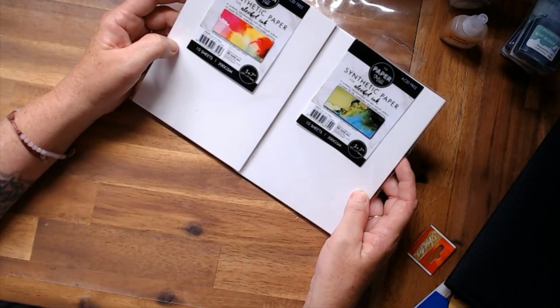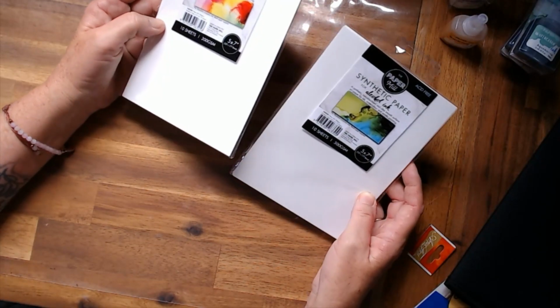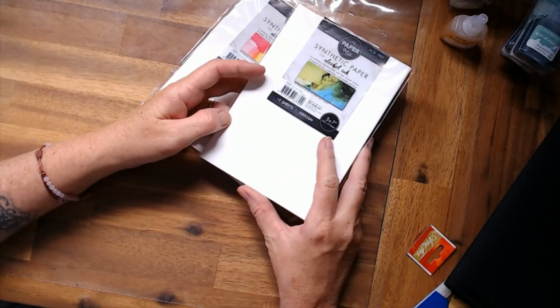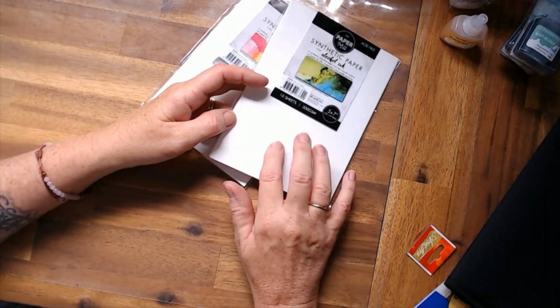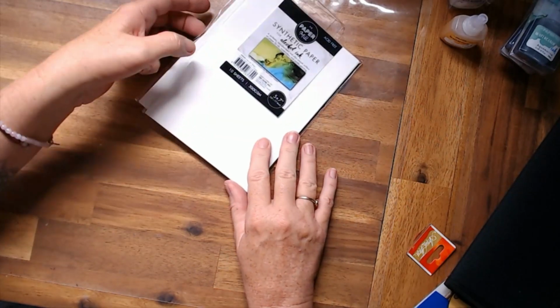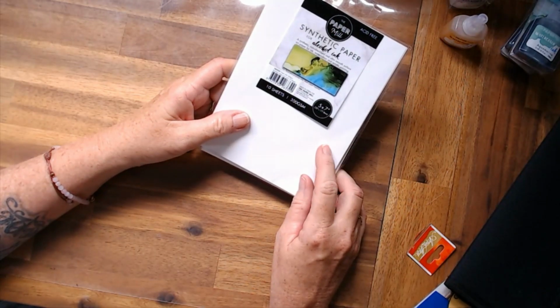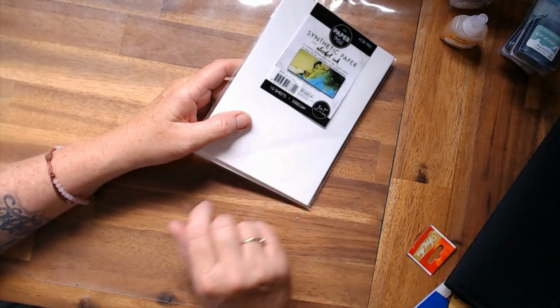It just says a synthetic, non-absorbent and ultra smooth surface art paper for ink, watercolor or acrylic painting. Now I don't really understand how, if it's not absorbent, watercolor would actually stay on there, but I guess acrylic would, and watercolor ink possibly. I don't know. We'll investigate that further.